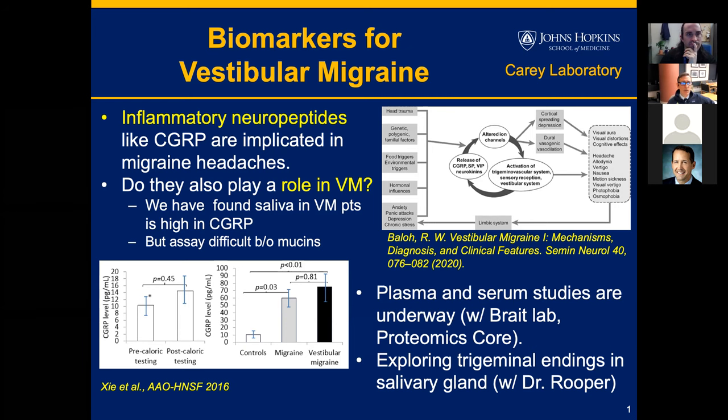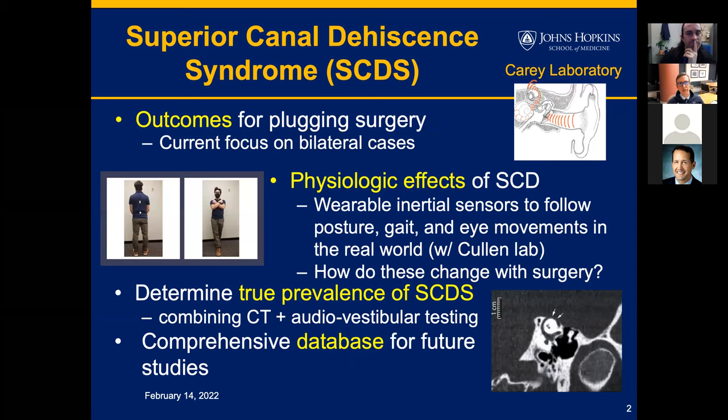Next, I do a lot of work both clinically and research-wise on superior canal dehiscence syndrome. We're gaining increasing experience with plugging the superior canal on both sides for patients who have bilateral SCDS. And we want to know the physiologic effects of that. So I'm pleased to be starting a new collaboration with Kathy Cullen with patients wearing wearable inertial sensors to follow their posture, gait, and also measuring eye movements in the real world before and after surgery to see what the effect of this lesion is and how does surgery change those parameters.